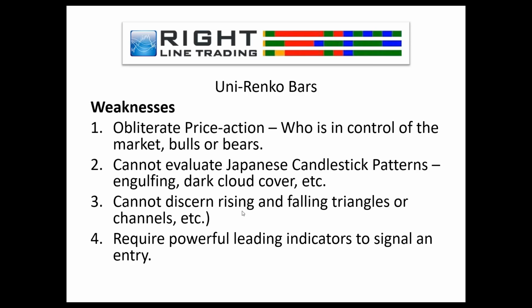You also cannot discern a rising and falling triangle, channels, consolidation, any of the price action structural patterns that we use to determine who's in control of the market. So in order to give that up, it required us to develop really powerful leading indicators to signal an entry.